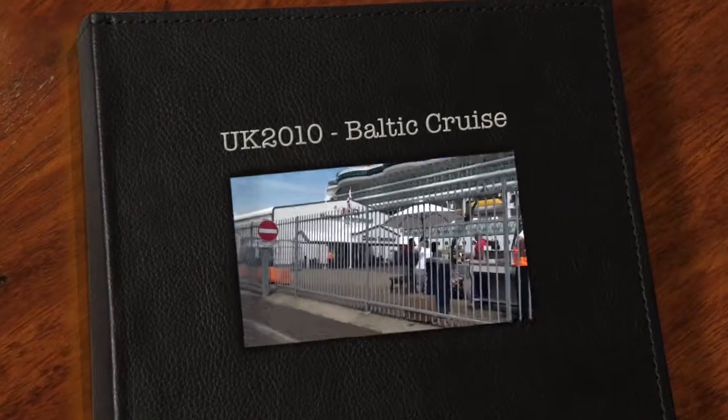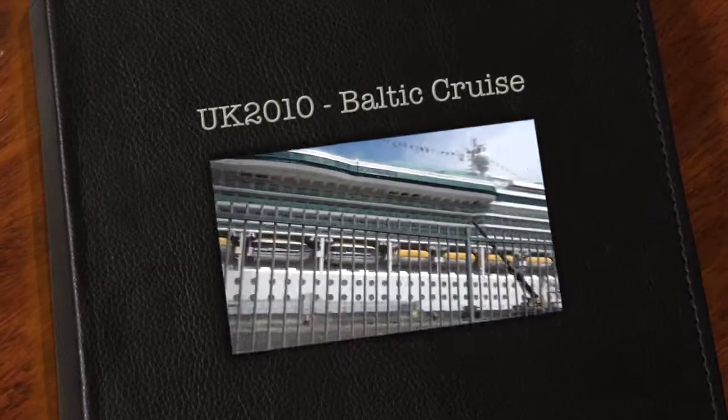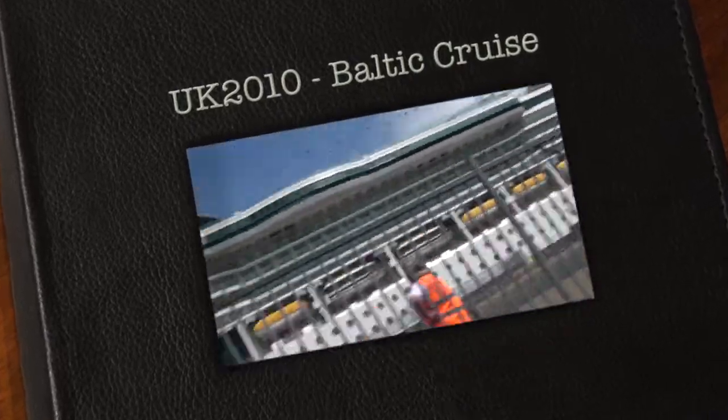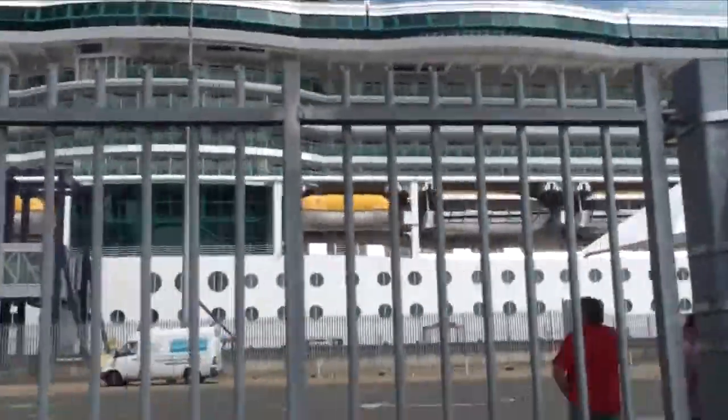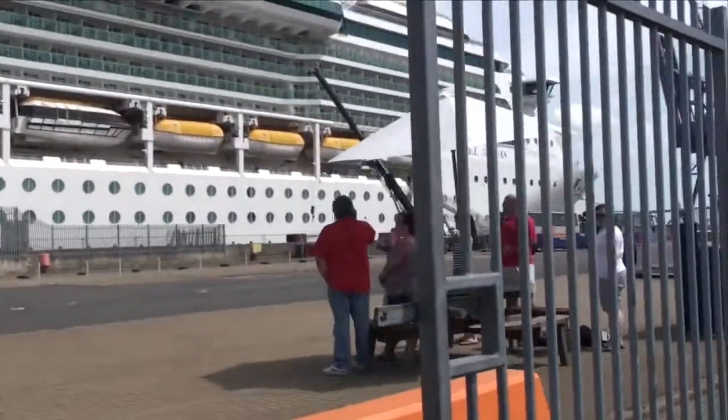We're now just at the dock. The cruise ship is up there. Cool. What are we going on? What's it called? Jewel of the Seas. Jewel of the Seas. I can't see. Oh, there. Right over there.